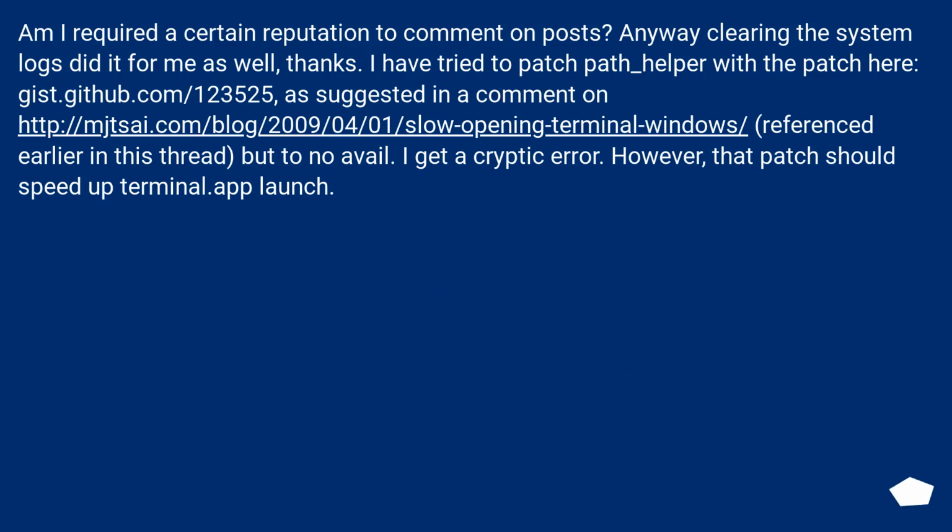I've tried to patch path_helper with the patch here, gist.github.com/123525, as suggested in a comment on this URL, referenced earlier in this thread, but to no avail. I get a cryptic error. However, that patch should speed up Terminal.app launch.